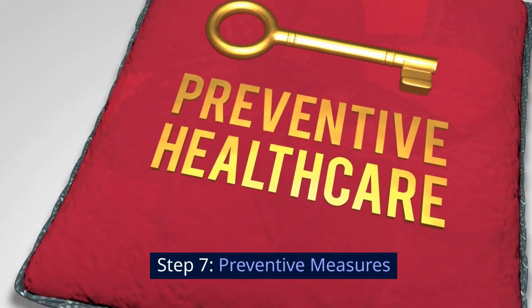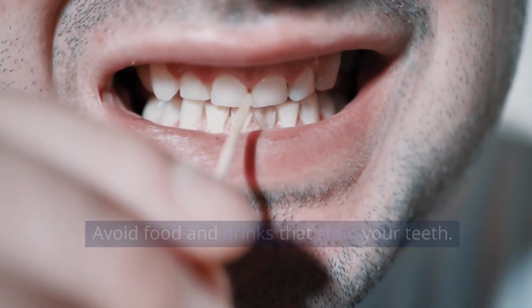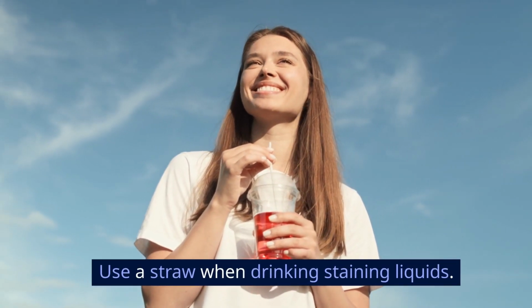Step 7. Preventive measures. Avoid food and drinks that stain your teeth. Use a straw when drinking staining liquids.